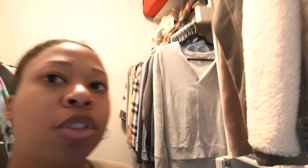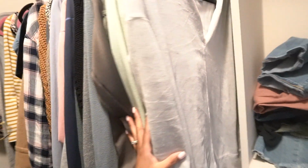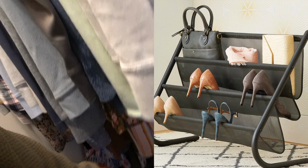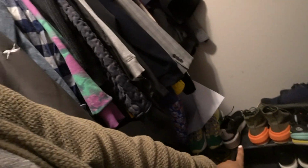As you can tell, it is by far not the biggest. It's not super small, but I wish it was bigger. This side is mine, so we just separate it by size. I bought this shoe rack from the Container Store. Jamal's shoe racks, because he has a lot of shoes and has two of them, are from At Home, and you can also get them on Amazon.